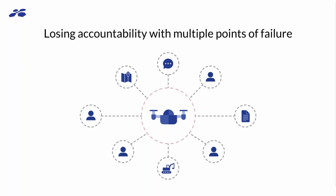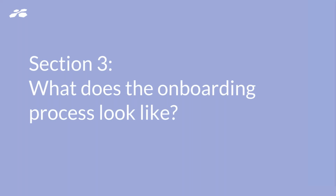We like to say one neck to wring. And again, it's on us. If there's ever an issue, we are gonna get your data working. We are gonna troubleshoot for you. We are gonna ensure that you're satisfied. Otherwise, you're not gonna be a customer. So just having that one point of failure does have a real advantage. People sleep better at night knowing that we have their back.